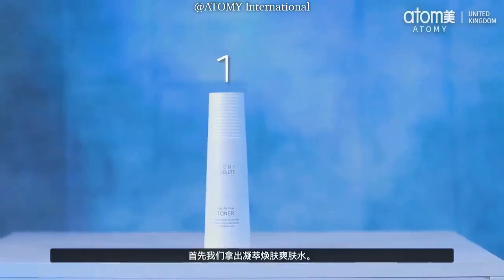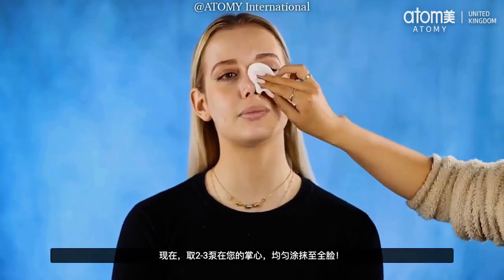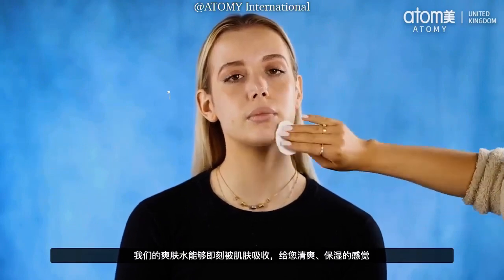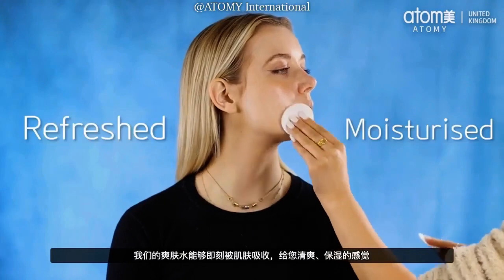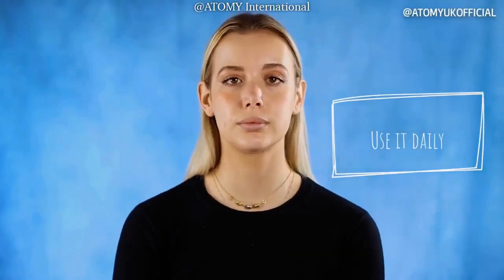First, we have our Absolute Cell Active Toner. To start with, you'll need to wash and cleanse your face. Our toner works best when the skin is clean and dry. Apply 2 to 3 pumps on a cotton pad and sweep evenly across your face. From the get-go, our toner will instantly absorb into the skin, leaving it feeling refreshed and moisturized. This is because ATOMY's Cell Active Toner helps to brighten the skin. We recommend you use this daily.